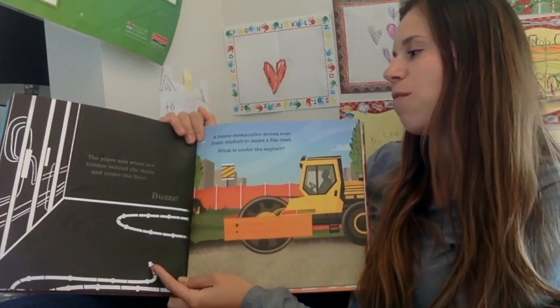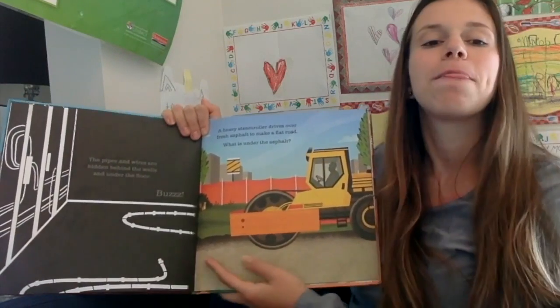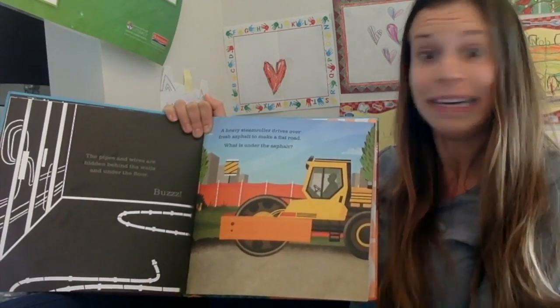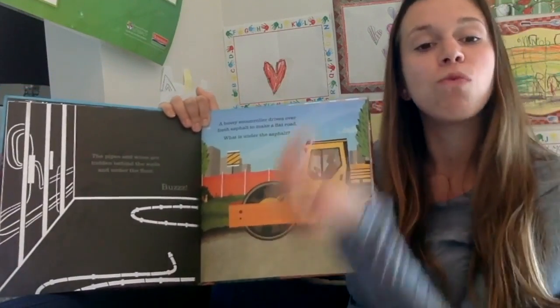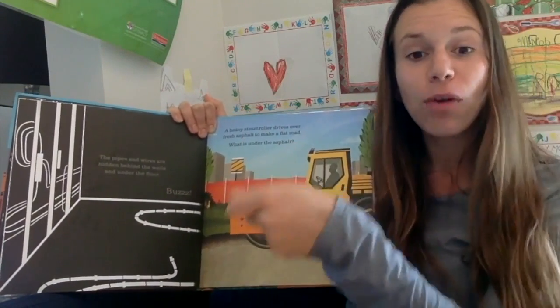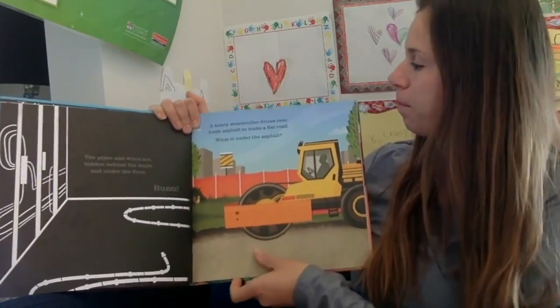The pipes and wires are hidden behind the walls and under the floor. The pipes are what brings water to the sink and the shower and even the toilet. And it's also what brings electricity. Those wires are what connect to your light switch or your fan or your outlets where you plug things in and makes the power happen.